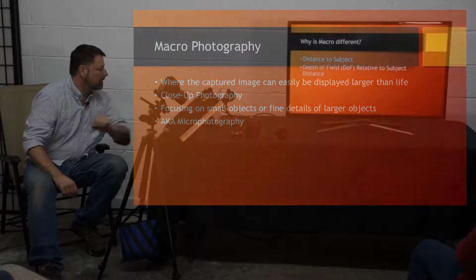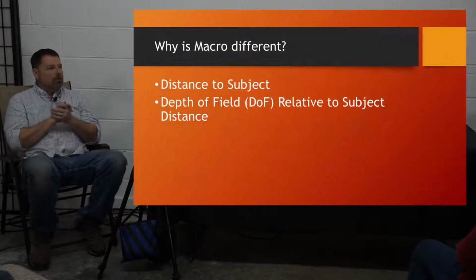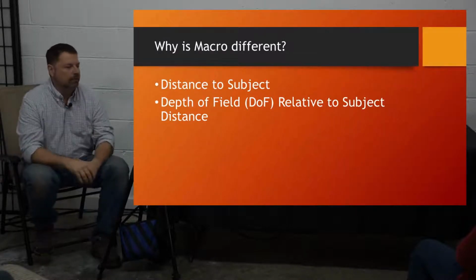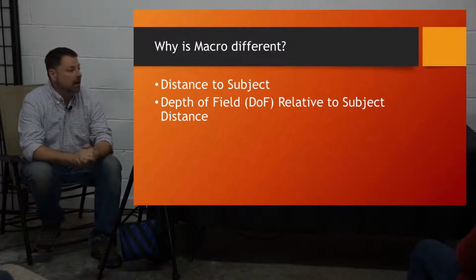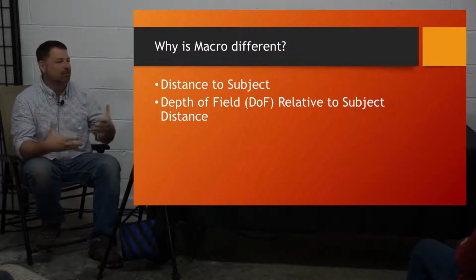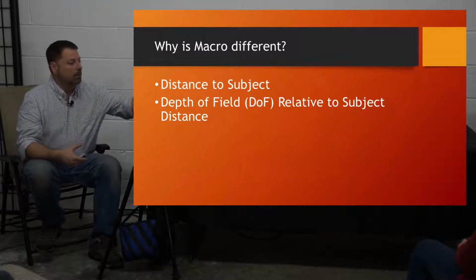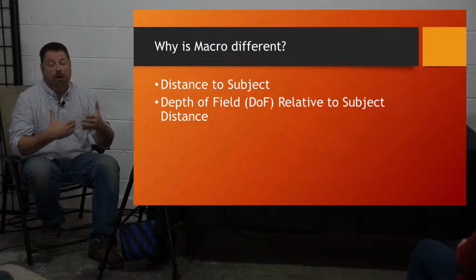There you go. Okay, so why is macro different than other forms of photography? For me, I look at it this way. The two discriminators that set macro or micro photography apart: distance to the subject is very, very short. You're making things much larger than they are, which usually means you're going to be putting objects in front of your camera much closer than you typically do.